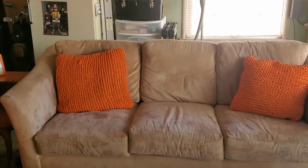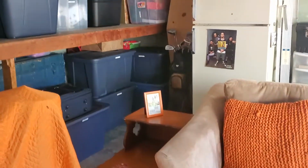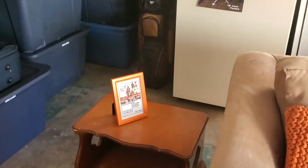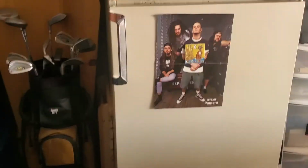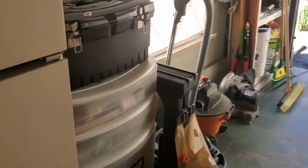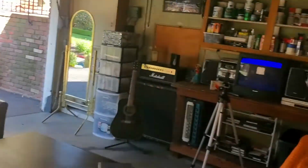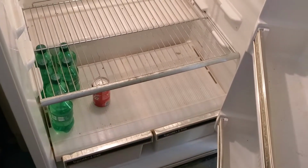Here's the old sofa for the TV viewing. The old dartboard. Just trying to make it like another living room. It's an extension of my living room here. You know, The Good, the Bad and the Ugly, classic card there. Pantera poster, obligatory golf clubs that everyone has in their garage. And that's pretty much it. I've got the fridge here, the famous fridge at the end of my videos. No Perrier in there today. Usually there's beer, but I'm out of that too. So it's going to be Sprite or Coca-Cola for now.